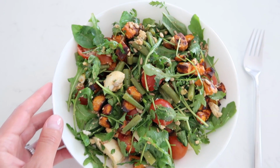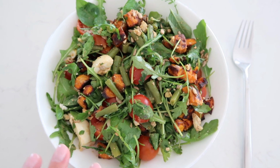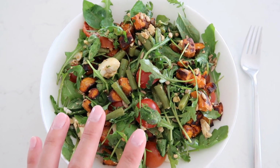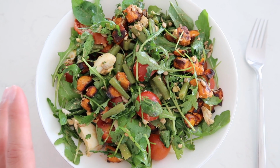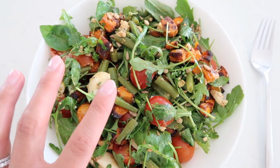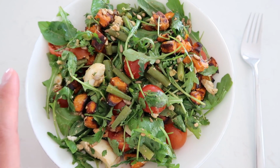So here is my salad, super delicious and really easy to throw together with whatever you have in the fridge. I just love to make sure that I have a healthy fat, a good protein, some greens, and sometimes just olive oil with some balsamic vinegar. Salt and pepper is all you need for a good dressing that is really simple. And I love a bit of texture as well, so having some crunch with the sunflower seeds and the warmth of the sweet potato, a little bit of feta, the greens.